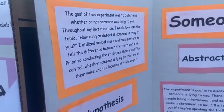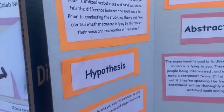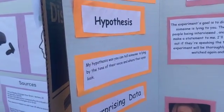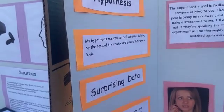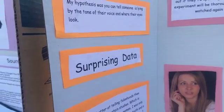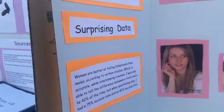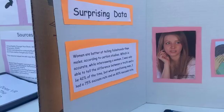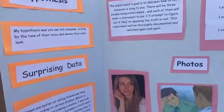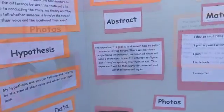Prior to conducting my study, my theory was you can tell whether someone is lying by the tone of their voice and the location of their eyes. Which is my hypothesis. I later learned this is partially incorrect, because the tone of their voice really does matter, but the position of their eyes is completely false, and I later learned that is a myth.